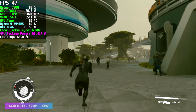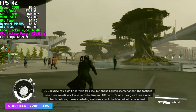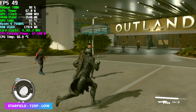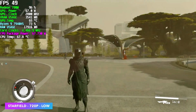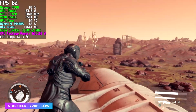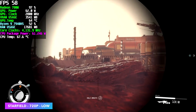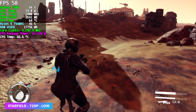And we're going to jump right into Starfield. If you're familiar with this game, it runs like crud on a lot of different systems, especially with integrated graphics. Right now, we're at 720p low in the city. Not looking great, but it's still playable like this. Now, of course, the city areas in Starfield are the hardest on your PC, so in open world exploration, we can actually get an average of around 58 FPS.